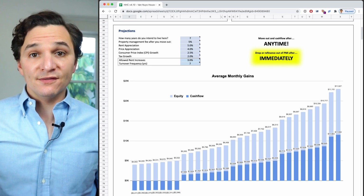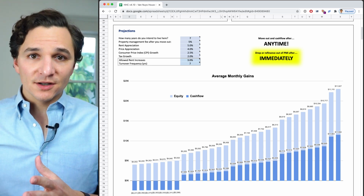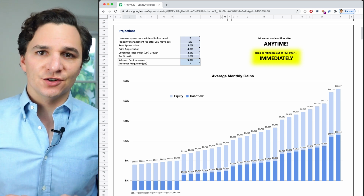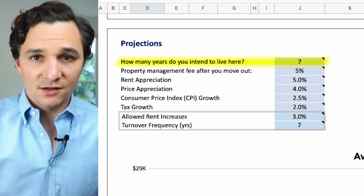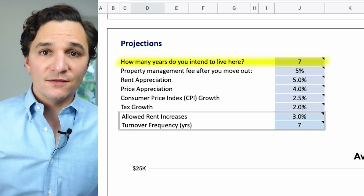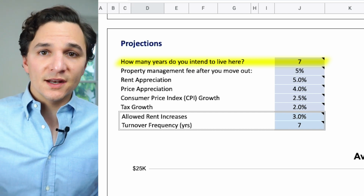My clients can also refinance as soon as the renovation is completed because of the equity it adds to the property. This would eliminate their mortgage insurance, further juicing the cash flow. I'm projecting that my clients will live in the home for 7 years, even though they have the flexibility to move out earlier and still cash flow, or stay longer because they'll have a large home in a great neighborhood.